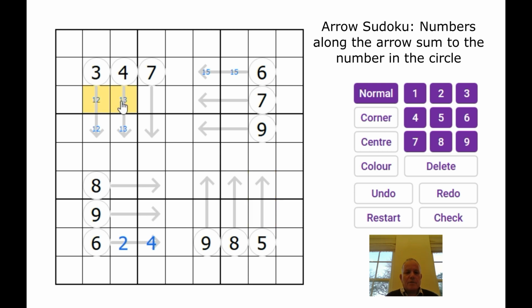Now, yes, these two cells have to contain 2 1s, clearly, and that rules out all the 1s from these rows. So this 7 can't be made up of 1 and 6. It also can't be made up of 4 and 3 because of the 4 we've just put in, so it's clearly 2 and 5.